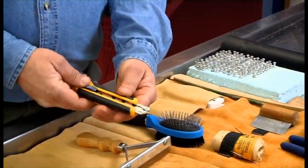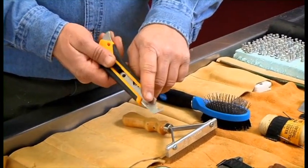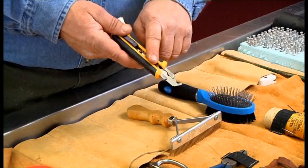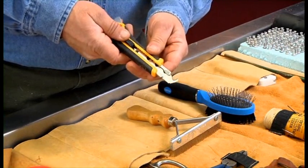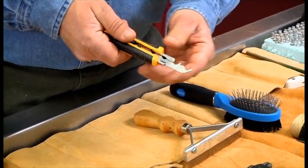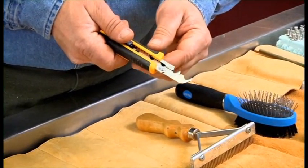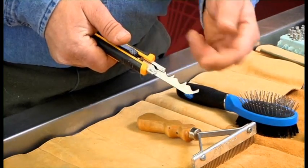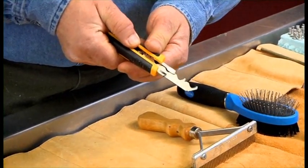This is a little knife that I use. It's a hook blade, and I use this for opening up all my animals. So you're going to see how we use this. The nice part about this type of tool is that it's retractable for one thing, so it's not as dangerous as a knife, and it also has multiple blades, so as they get dull you can just break them off and keep going.